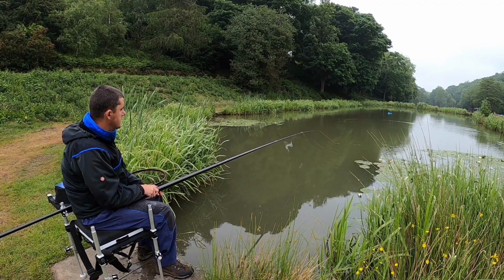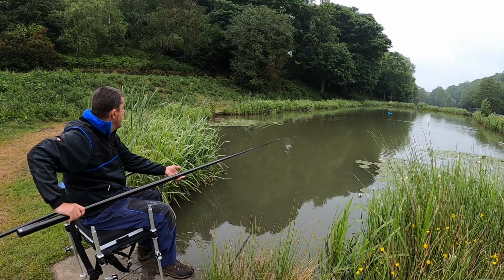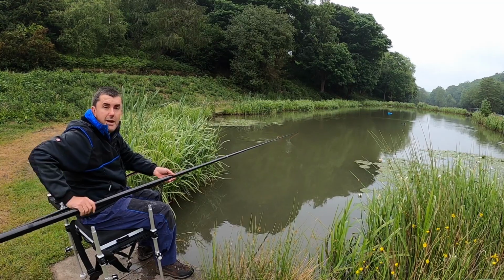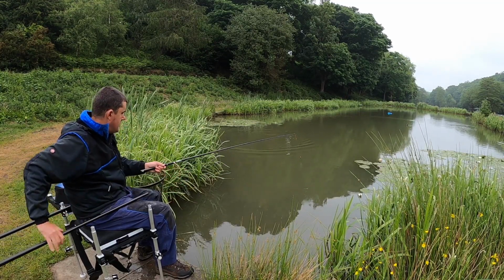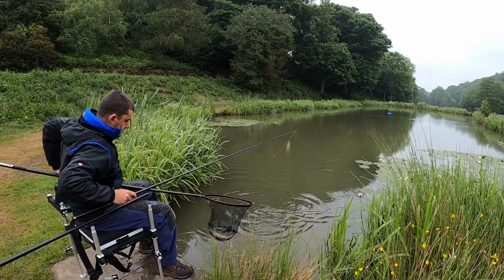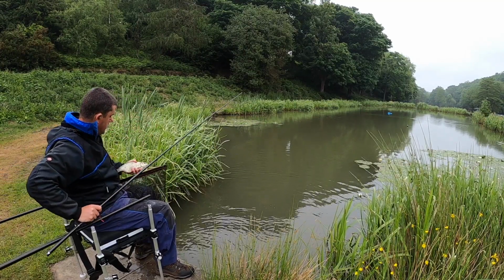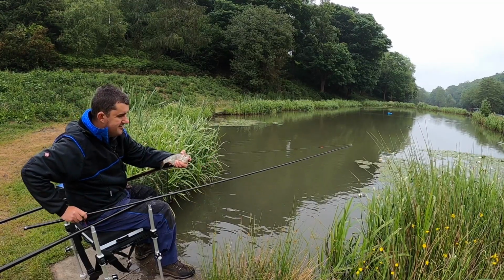Looks slightly better fish. See what I mean about the feeding though? We've kept that bait going in. It's another big roach. We've kept that bait going in, and all of a sudden the last 2 fish we've had have been good ones. That's a really nice roach. Look at that one. That's over a pound, I'd say. Right in the top lip.